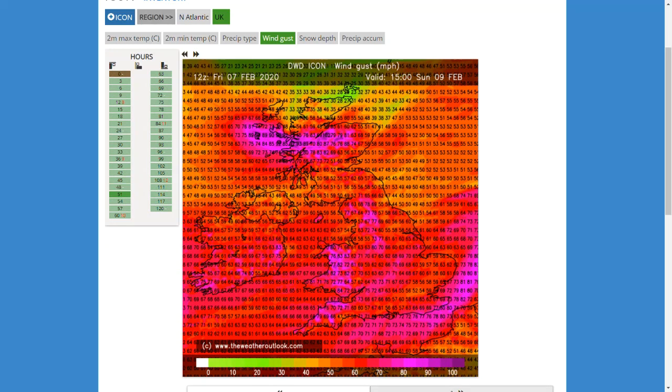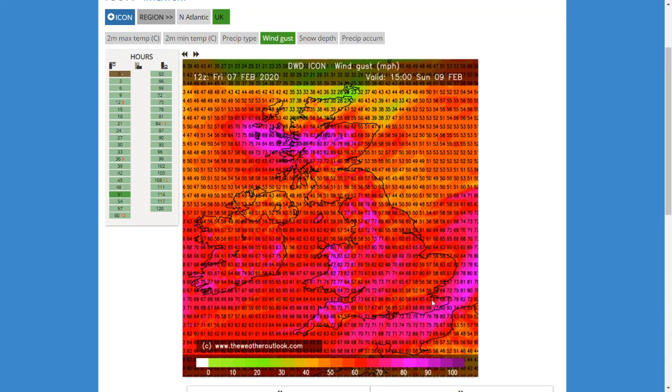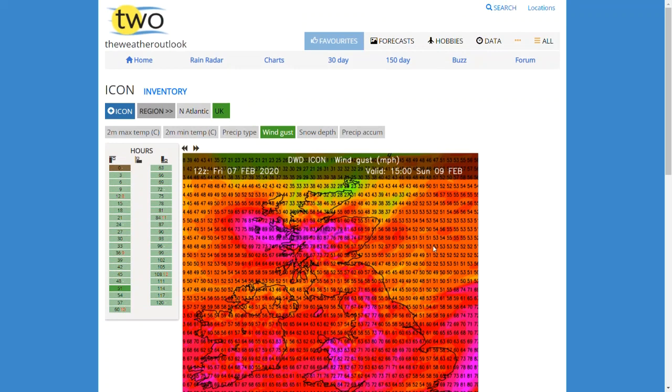But it does look like it's going to pick up again on Sunday afternoon to evening. And there, 80 mile an hour down the southeast, 70, 90 mile an hour. We've got very significant winds on the ICON model. That's hurricane strength winds, category 1 hurricane strength winds. So that's going to be something we're going to have to keep a very close eye on. Make sure you batten down the roofs and stay indoors, because it's going to be wild on Sunday.